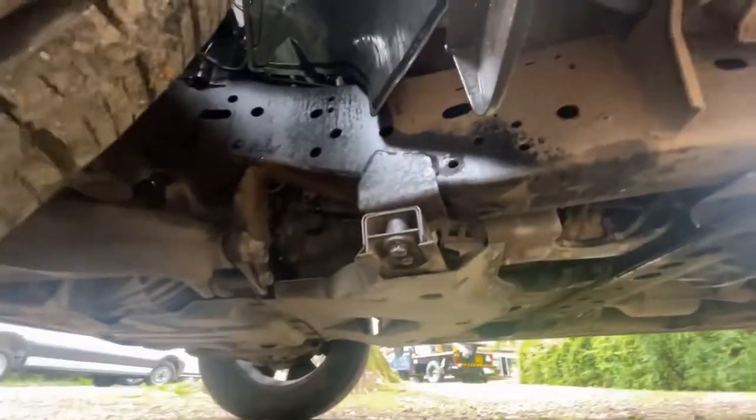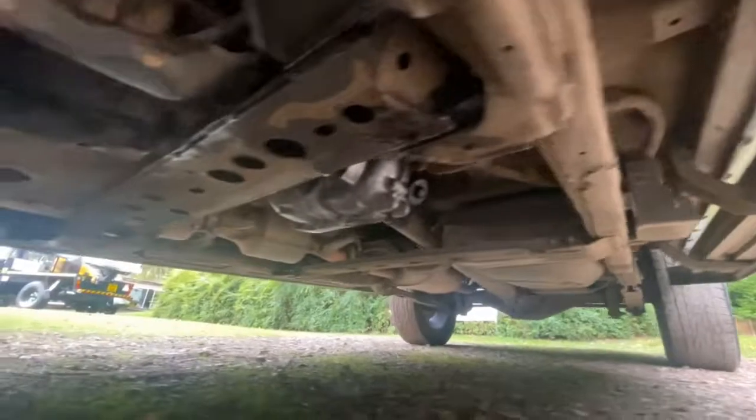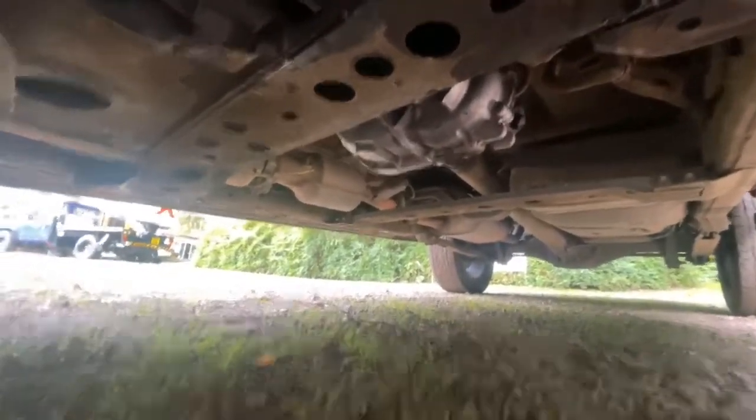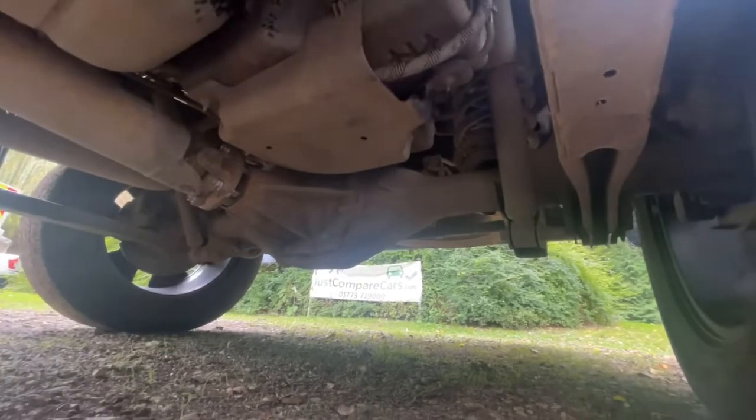Let's have a look underneath. Again, nice and dry under there. You can see no signs of any historic oil leaks. Chassis is in great condition. Everything looks really nice and clean and dry. And it's obviously been well maintained. Rear diff is again in great condition, really nice and clean and dry. No signs of any oily leaks.